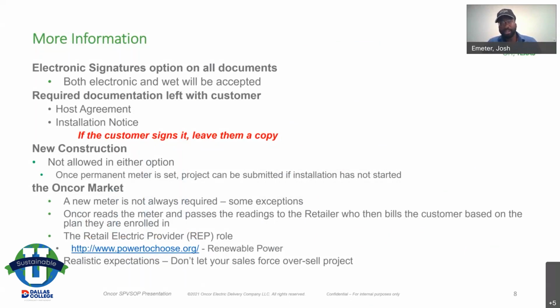The host customer agreement is basically the customer, Oncor, and the service provider agreeing to terms. The installation notice is Oncor letting the customer know that the agreed service provider will come and install, and Oncor has the right to come and inspect, to make sure they did install what they said they were going to install. So these are all necessary to get the solar incentive. Like I stated earlier, new construction is not allowed in this program. You must have an Oncor permanent meter in order to qualify for solar incentives.